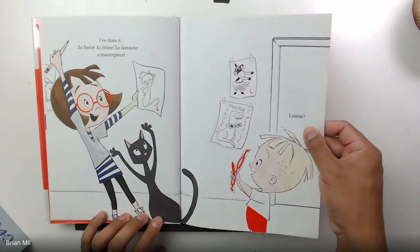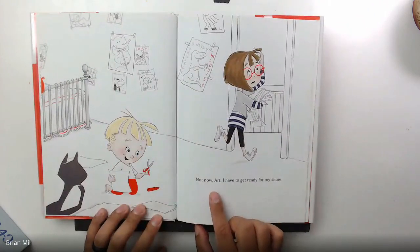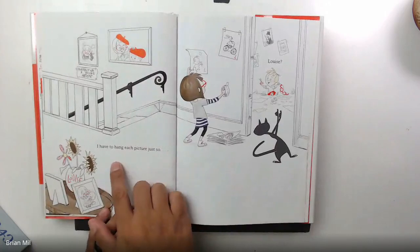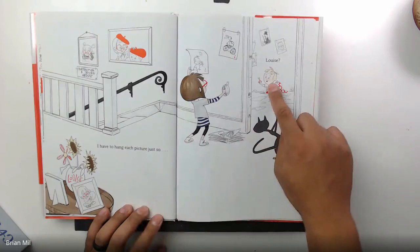Louise, her brother calls. Not now, Art. I have to get ready for my show. I have to hang each picture just so. Louise.